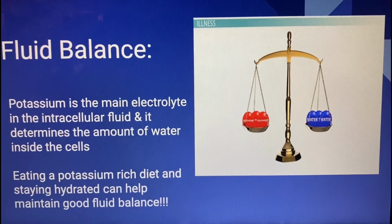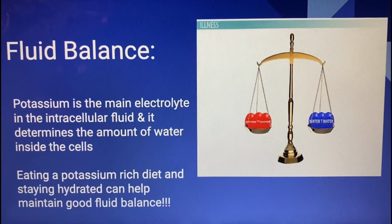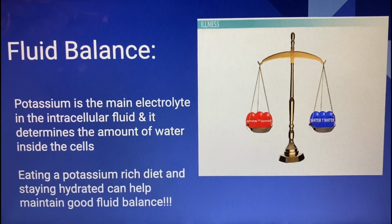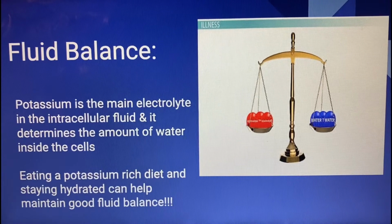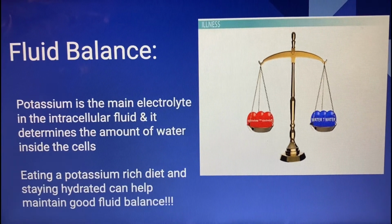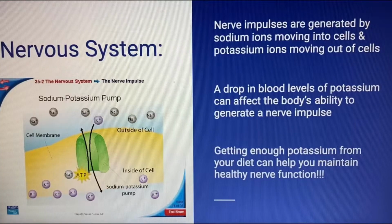A potassium-rich diet is linked to many health benefits. It can offset some of sodium's harmful effects on blood pressure, and it can also help prevent against stroke, osteoporosis, and kidney stones. The first thing that potassium does for the body is fluid balance. Potassium is the main electrolyte in the intracellular fluid, so it's going to determine the amount of water that's going to be inside the cells. So if you eat a potassium-rich diet and you stay hydrated, you'll maintain good fluid balance.